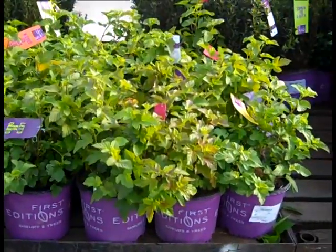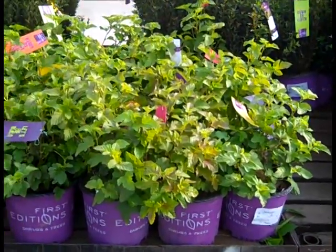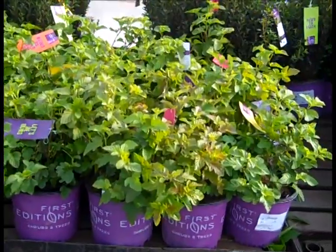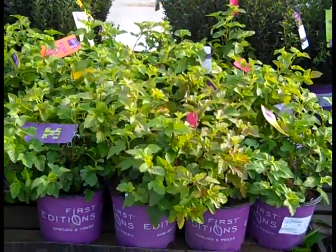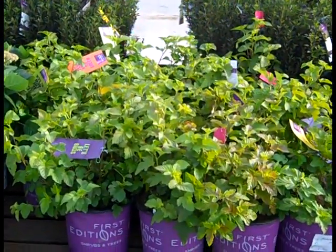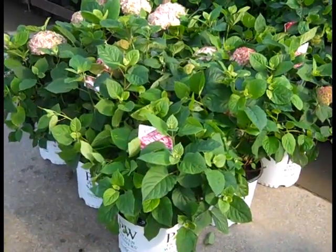Here we have a brand new crop, and this is Physocarpus Amber Jubilee. And this one, again, gives you color throughout the season. As the season progresses, we'll see hues of orange and copper and reds. Physocarpus Amber Jubilee. Here we have Hydrangea Invincible Spirit 2.